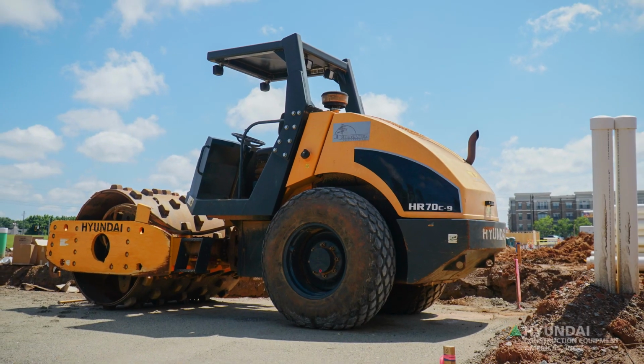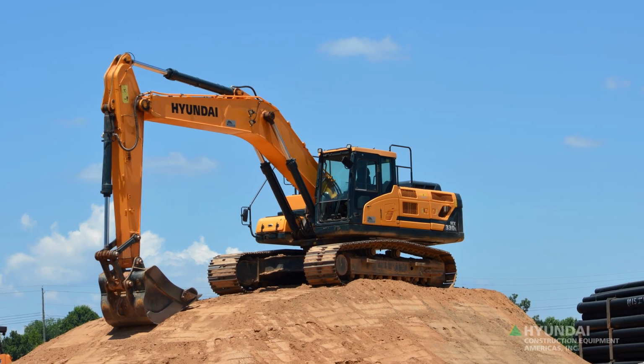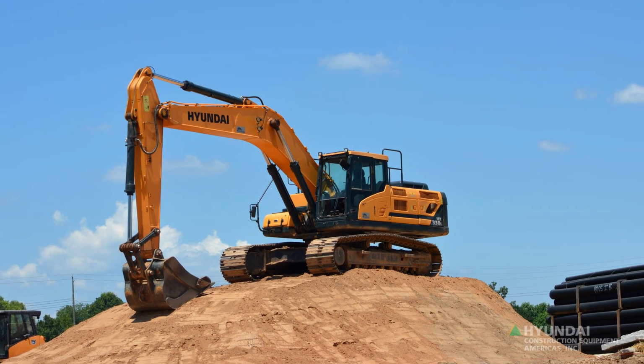So we've been running Hyundai equipment for the past 4 years now. We started out with a roller to begin with. This 330 was our first excavator, and we've added 2 additional excavators to our line since then.